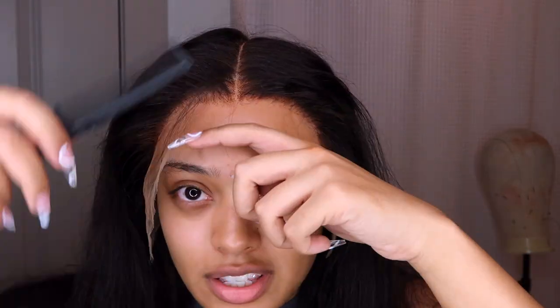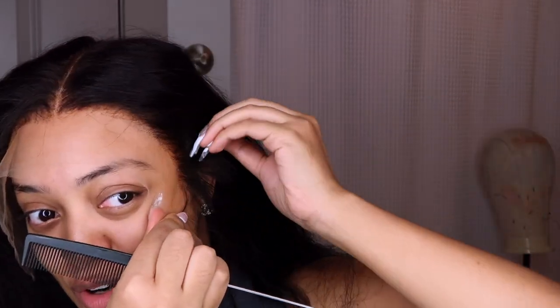The lace is definitely giving HD, come on now. It's giving scalp. If you didn't see the end of it and you were just looking from here up, scalp, period. What wig? What's a wig? I don't know her. We don't know her. Around my ear so that it can sit. Yo, it still looks very full even though I tweezed the fuck out of it.